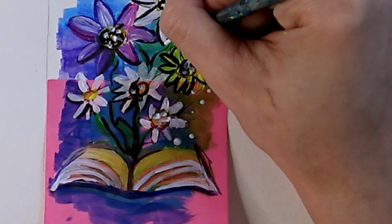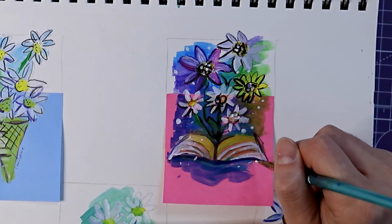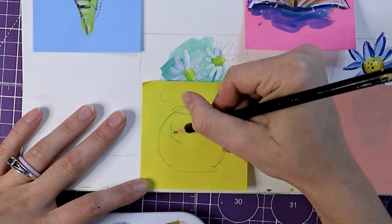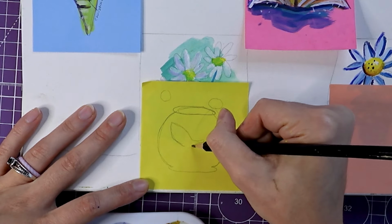The Post-it notes are to help you move quickly. Plus, I think it's more fun drawing and painting on these little pops of color. It's exciting to look at. It's like candy for my eyes, and it makes me so happy.